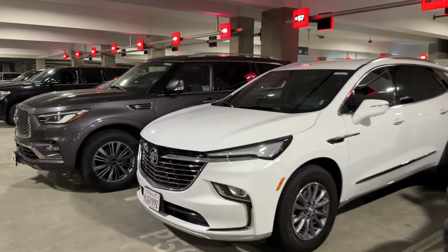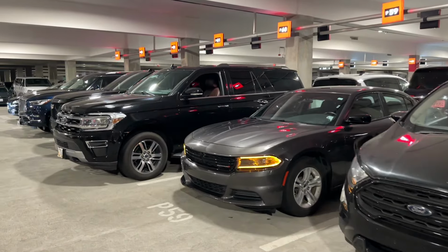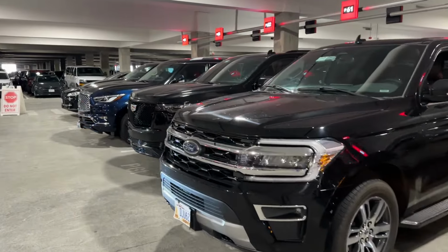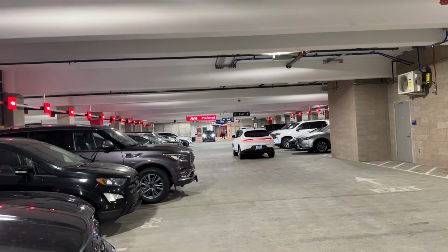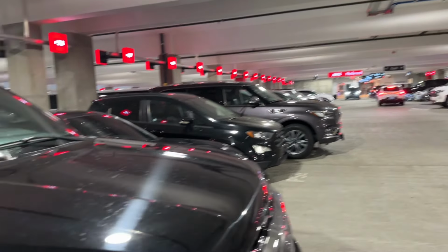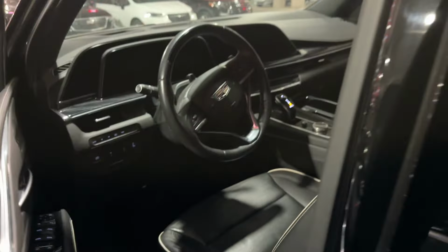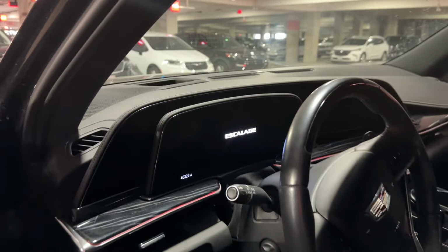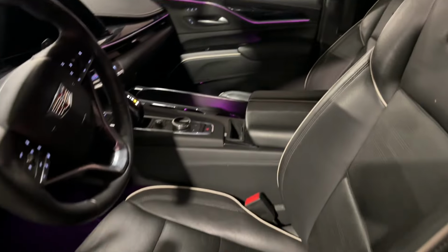There's a Willys Wrangler, a larger Buick SUV, one of those larger Infinitis, Expedition, Cadillac Escalade. I think if you want a Cadillac Escalade, Avis is probably your best bet. What is that? That sounds pretty good. Hornet RT. Well, that sounds like a 2-liter turbo with an exhaust on it. Are these open? Oh, guys, it is open. Okay, so what do we got for mileage here? That's 40,000. If you want an Escalade but you don't mind it having a lot of miles on it, Avis has got you covered.